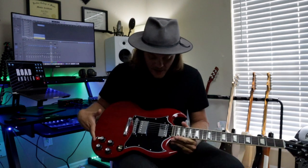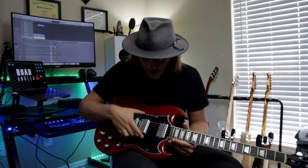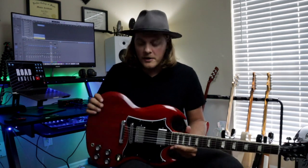Another thing to talk about are the pickups. These are the 490 pickups, so these are some of the more modern pickups.